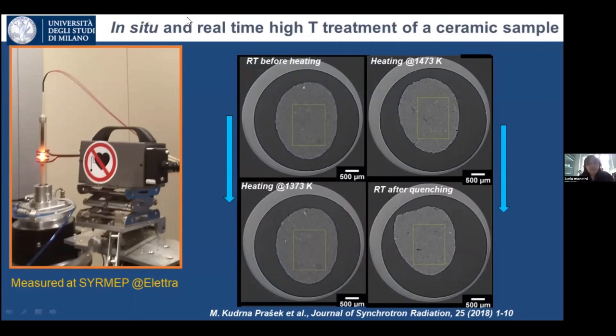You can also do dynamic studies in the field of heritage science. This is an example of a cultural heritage application, in order to understand how a ceramic sample is produced in a dynamic way. What we did was to use synchrotron radiation and combine it with a custom-developed furnace at Elettra, an induction furnace allowing us to reach temperatures up to around 1450 degrees Celsius. We started from samples at room temperature, heated the sample to higher temperatures, and at the end quenched back to room temperature. And during this thermal treatment, we could do real-time in situ CT scanning.